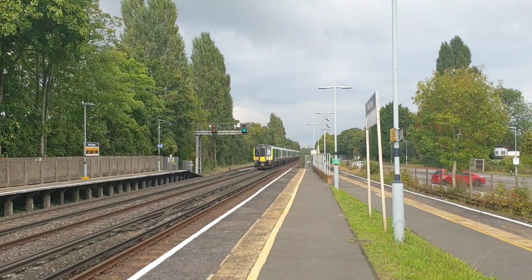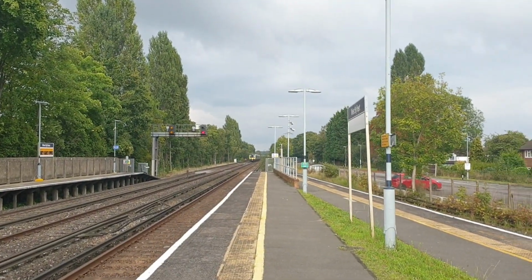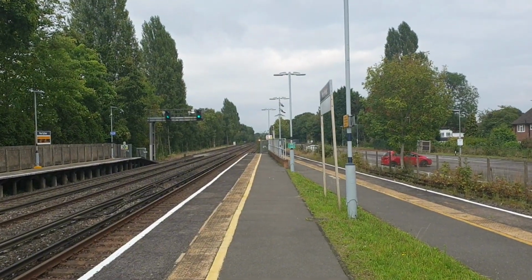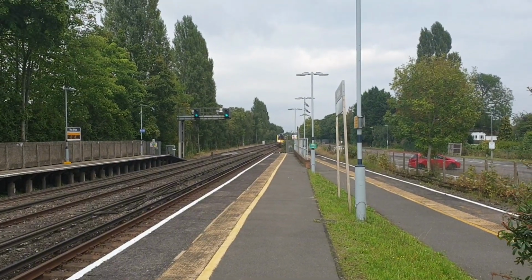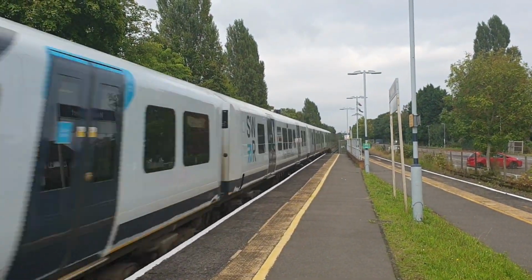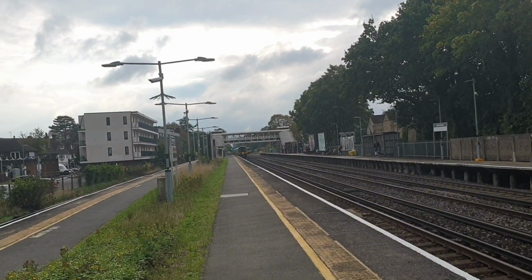We had 450 043 and 014 with quite a few sparks down there. And approaching now, we're going to have a passing through service, and this is bound for Basingstoke. So we have 450 004 and 079.